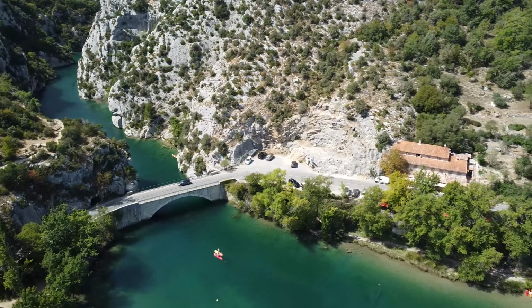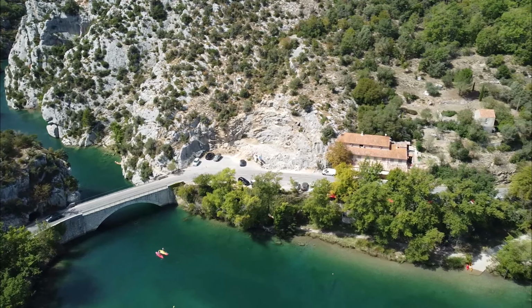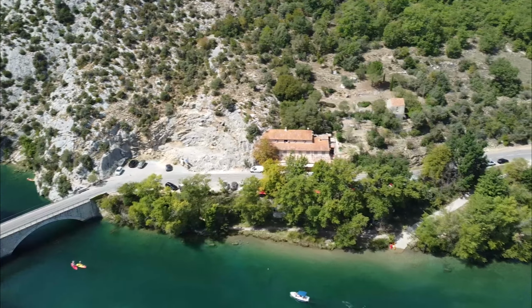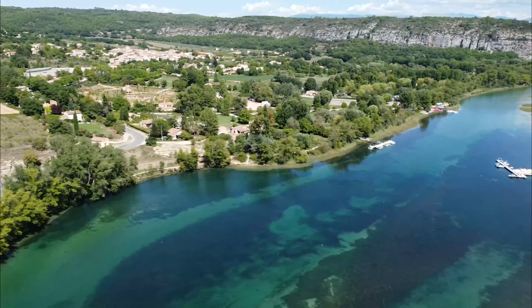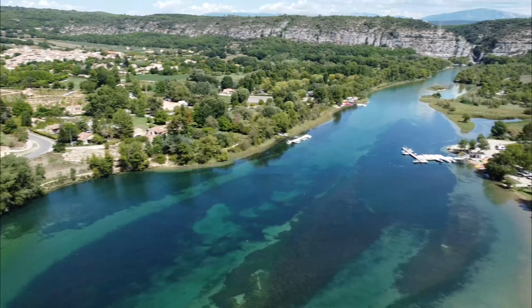The building to the right of the bridge is actually a restaurant called Chez Quinou. We came back here later in the evening for dinner and had an excellent meal. The water is so clear and the lake is so shallow that from this altitude you can see every feature on the bottom.